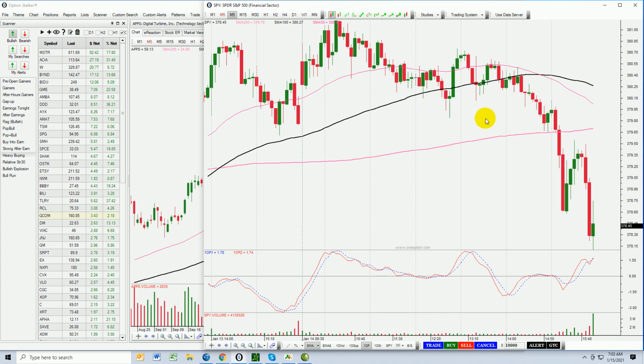Once we crack down through the low of the day and we crack down to the prior day's low, the selling pressure started to accelerate. That was a nice little sell signal there. We get a nice little rally here in the indicator. This is a bullish divergence, and whoosh, there it goes.